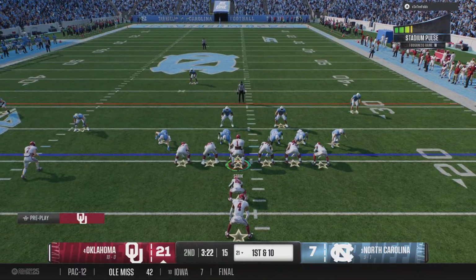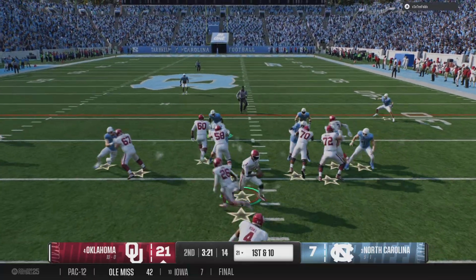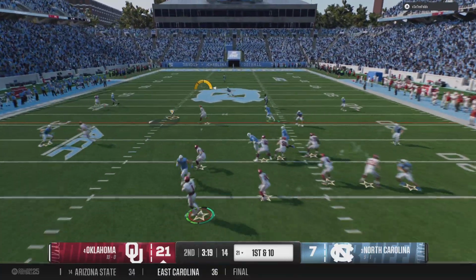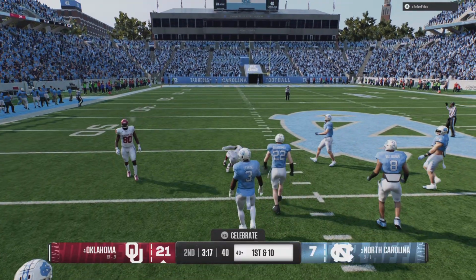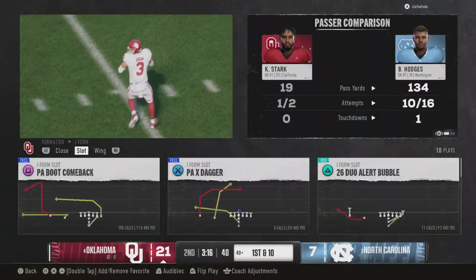This group has been clicking. They've really built momentum. And the defense makes adjustments, comes up with a stop here. Scrambling around now, looking downfield. Tackled at the 40. That'll earn a fresh set of downs.